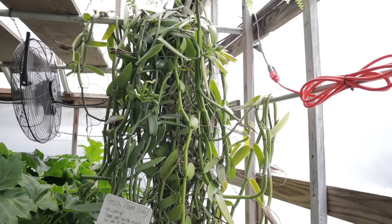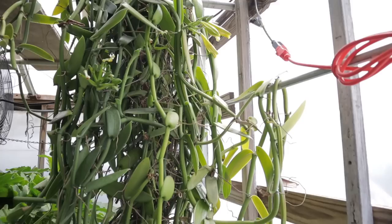I always love taking a look at this gorgeous vanilla plant they have here. I think they take cuttings off of it and sell it, but it's always so gorgeous.